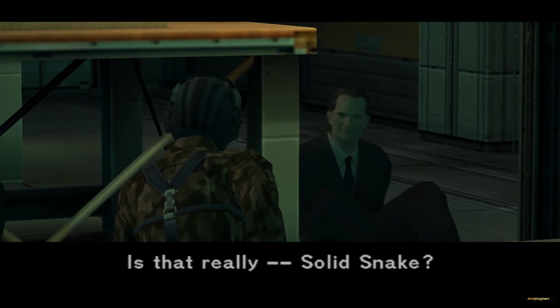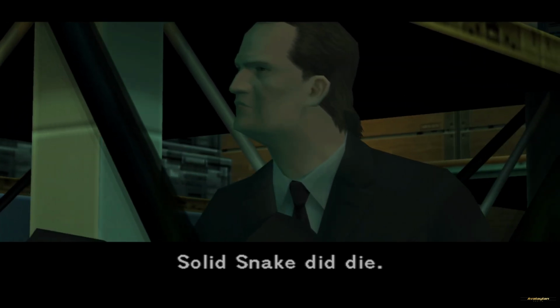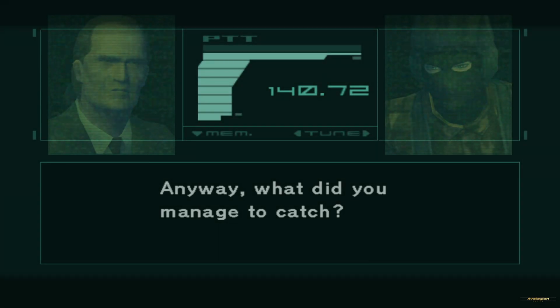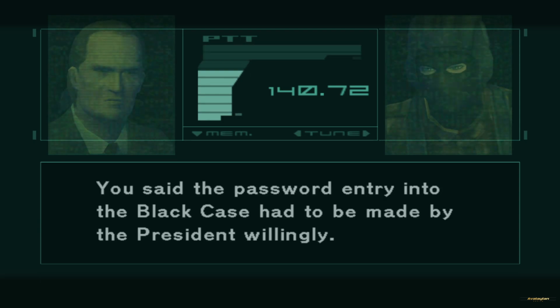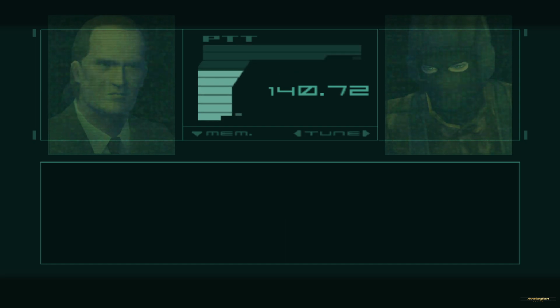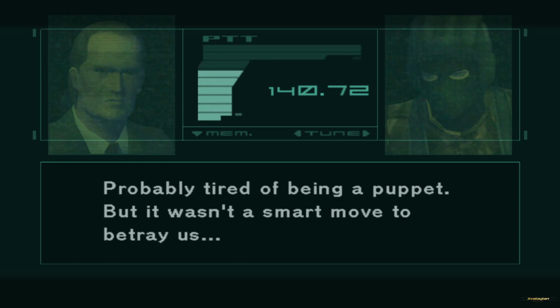Is that really Solid Snake? That's what he claims. I thought Snake was dead. Solid Snake did die. But he's also here in the shell. Either he survived or there are two of them. Two of them? And that's impossible. Anyway, what did you manage to catch? They said password input was complete. I thought so. You said the password entry into the black case had to be made by the President willingly. That's right. So this means the President is cooperating with them. It would have to be, yes. Why? Probably tired of being a puppet, but it wasn't a smart move to betray us.